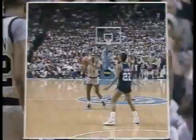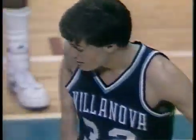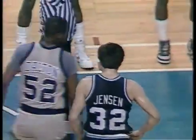Is he quick off his feet, or is he quick off his feet? You'll see Reggie Williams go up here. There he goes up once. He comes down. He goes up. He comes right back again. Three times right off his feet before the other players can get off twice. His first team spin. Jensen and Plansky, of course, have both come off the Villanova bench.